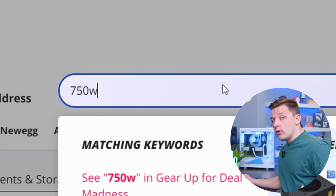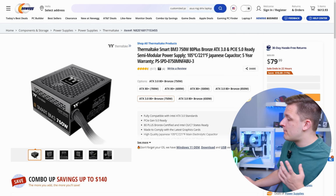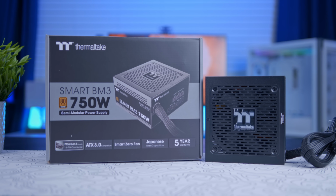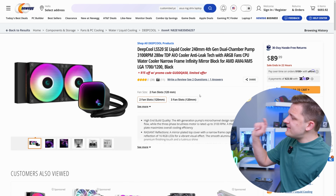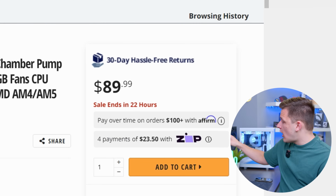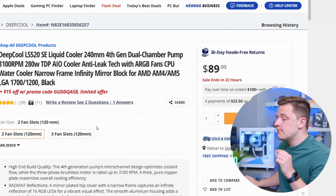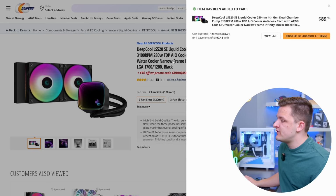A 750 watt power supply is going to be more than adequate for the kind of parts in this build, and Thermaltake Smart BM3 is superb. Again, another power supply we've used copiously in videos on the channel that goes in the cart with no hesitation. As far as CPU coolers go, this DeepCool LS520 SE is actually a great value choice. It's not the best 240mm in the world, but for 89 minus 15, so $74.99, it's going to provide much quieter and much more efficient cooling than any air cooler you can get for that $50 price point.